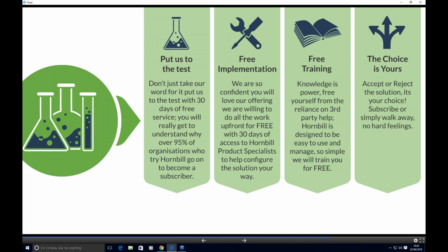There's no hard feelings and there's no cost involved at your end, effectively. Okay, so again, the challenge is there. Put us to the test. We welcome everyone to come in and have a go at that.